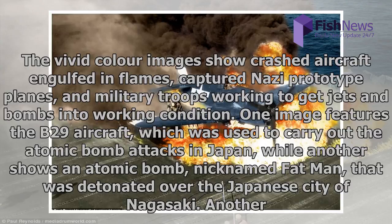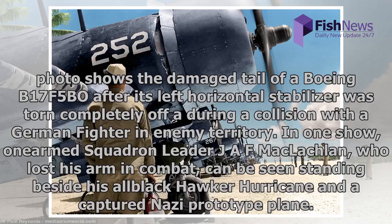One image features the B-29 aircraft, which was used to carry out the atomic bomb attacks in Japan, while another shows an atomic bomb, nicknamed Fat Man, that was detonated over the Japanese city of Nagasaki. Another photo shows the damaged tail of a Boeing B-17F-5BO after its left horizontal stabilizer was torn completely off during a collision with a German fighter in enemy territory.